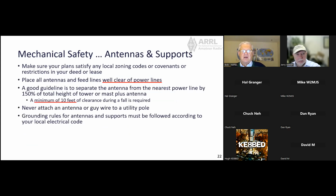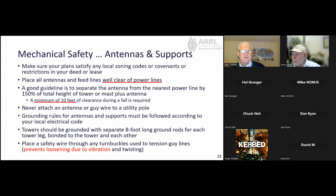Mechanical safety. Oh yeah, this is the don't-fall-off-the-roof part. Okay. Now again, when we started talking about electrical safety and grounding, the first thing we started with was talking about public electrical code, local zoning, local electrical codes. And here, when we're talking about putting up antennas, again, you need to start with making sure that you're keeping consistent with your local zoning codes as to what you can and cannot do.